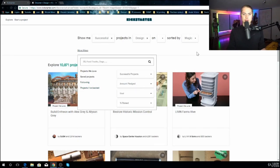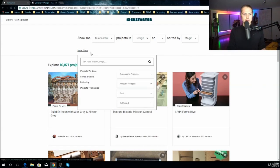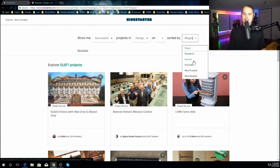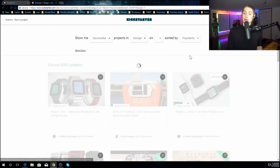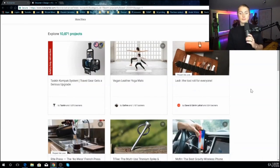Amount pledged. Cool. Now, we want to filter this by successful projects, yes. Amount pledged. Cool. Sorted by most funded. So I would sort by most funded or popularity, because there could be some that are really popular that didn't get funded. So that's just something else.